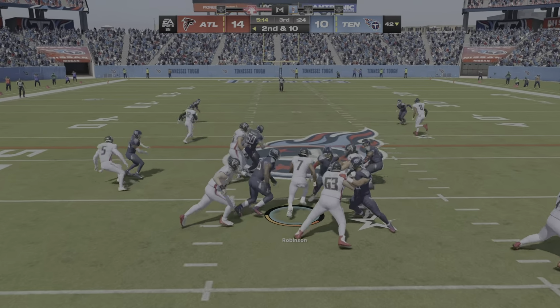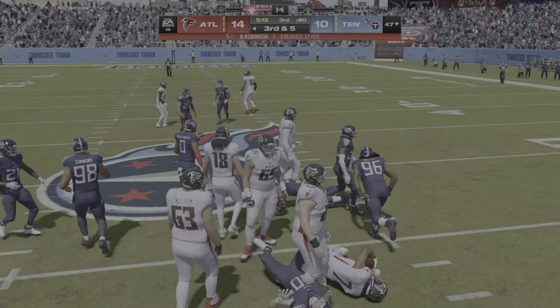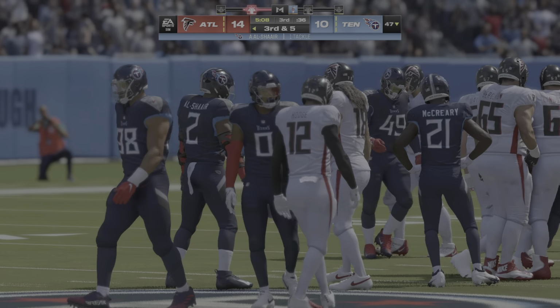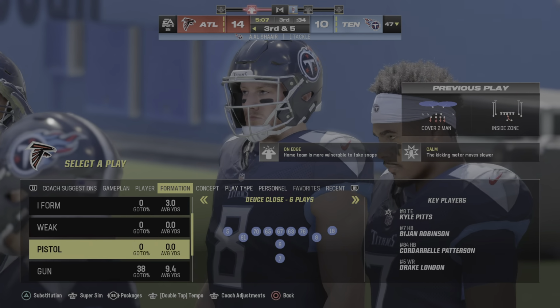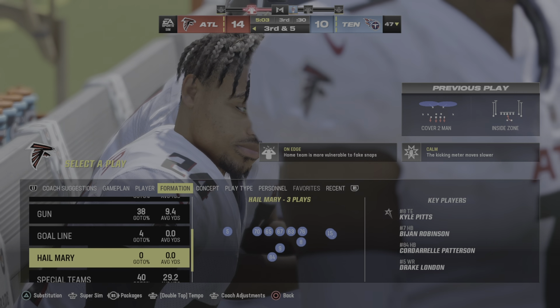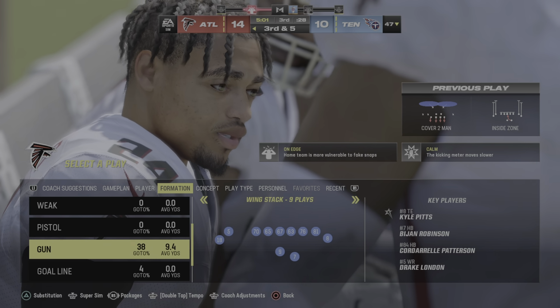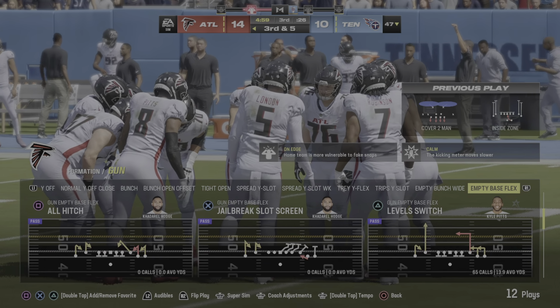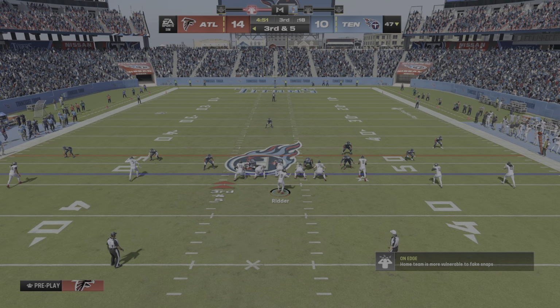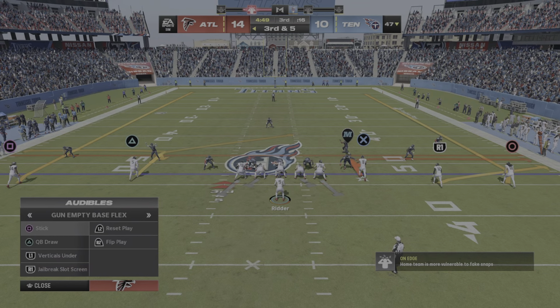Out of the gun, they give to Robinson, and he's able to work about 5 yards out of this as he's taken down up near the 47. In the first half, he was held in check on the ground, but despite that lack of production, they still have the lead. Yeah, they've got to feel fortunate about that. If they could actually get production from their lead horse, that would help open up this offense and widen this margin, too. 3rd and 5.